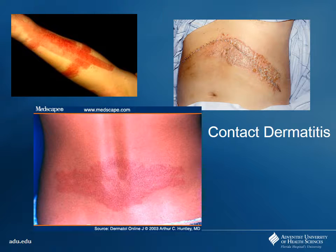There are just some pictures of some contact dermatitis. You can tell, on this upper left-hand picture, it's probably some tape or something that was applied to the patient. The skin's just kind of angry with it, you know. So you've got to apply some topical steroids, and it'll deal with a lot of the inflammation.